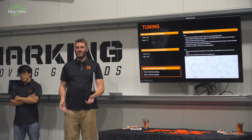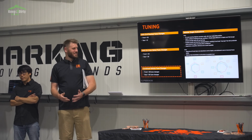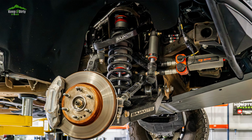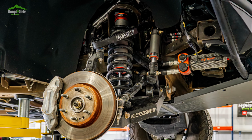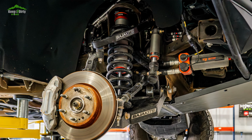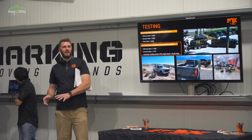As you can see, these shocks are very heavy. So imagine taking the front shocks off 98 times, taking the rear shocks off 90 times. It adds up and takes a long time. So a lot of effort put into this truck on the tuning side. After that was worked out, that's when we started jumping into the testing side.